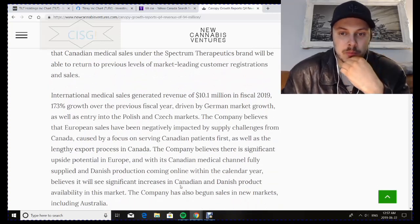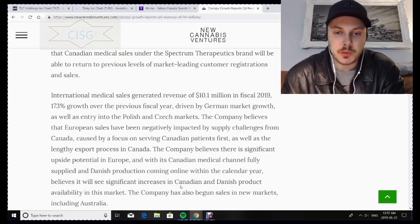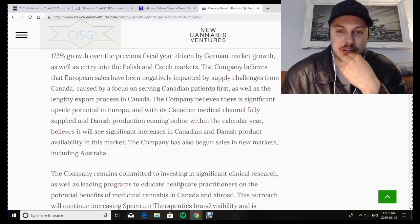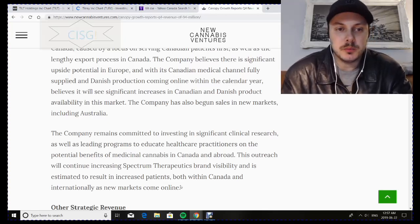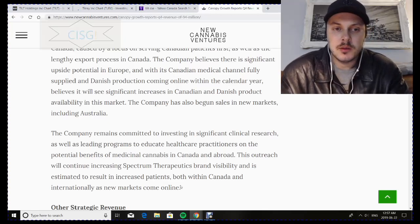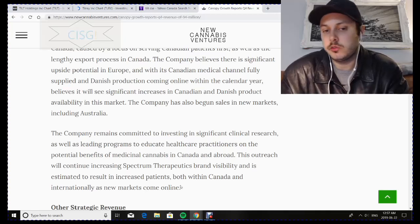So they did 10.1 million in 2019, driven by German market growth as well as Polish and Czech markets. They're saying they're impacted by supply challenges from Canada, because they focused on Canadian patients first, and the lengthy export process. So I guess there are problems with the lengthy export process, and that cuts into their profits, because regulations cut into profits.